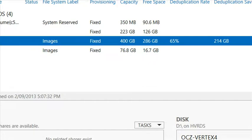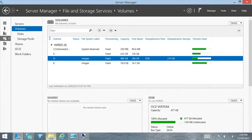Now, Macro and I, we had to buy another disk because we were running out of disks for all these different events that we have to run. Now I can actually use this all on one disk. I've been able to save myself about a 500 gig SSD just by enabling dedupe on all my volumes for demos. So now let's go and have a look at the folder here.